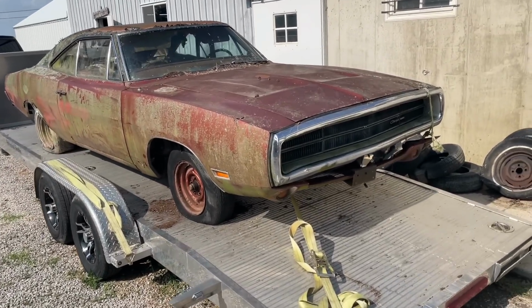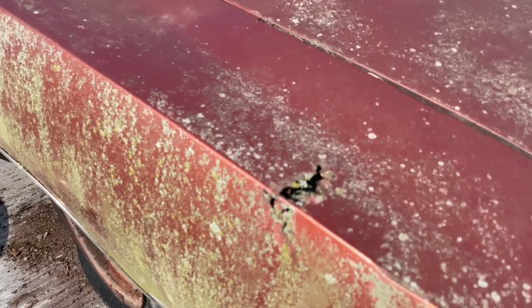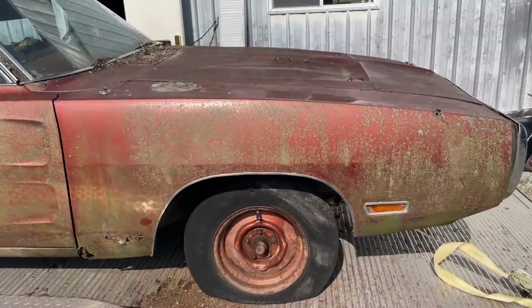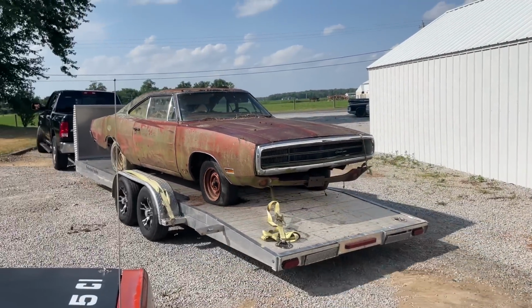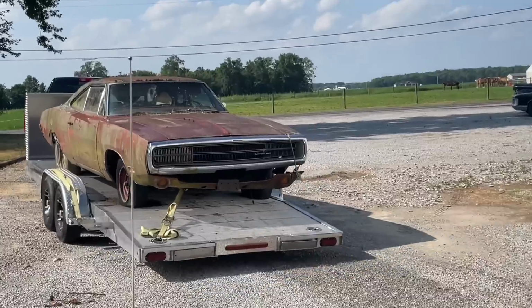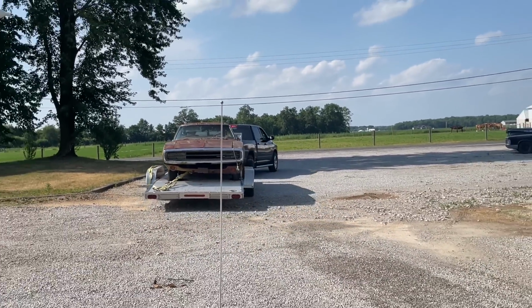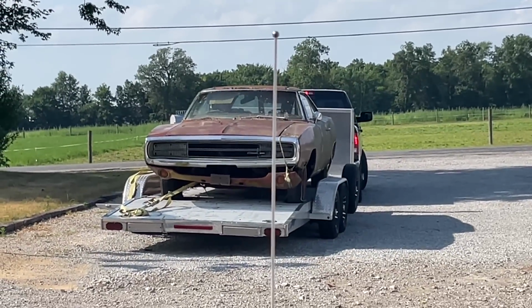We'll see what this orange paint looks like here in the sun after this thing gets washed for probably the first time in 20-ish years, I'd say. There she goes. It looks so cool as is. I just love the barn find look. Oh well, let's power wash this junk. Make it look beautiful, beautiful in quotation marks. Oh, that looks so sick. I love it.